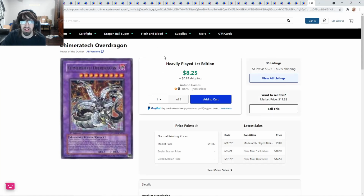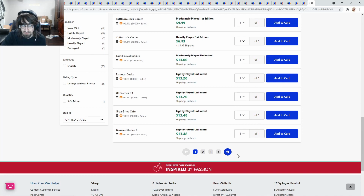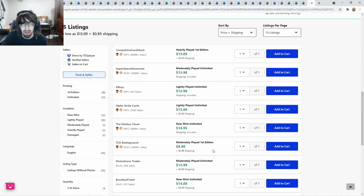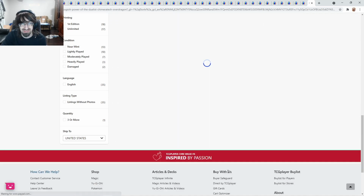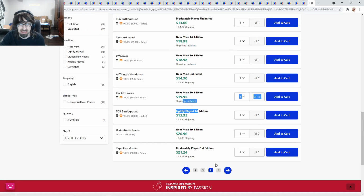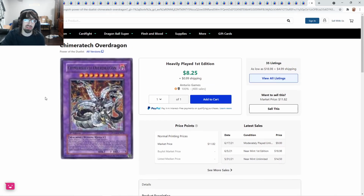Chimeritic Overdragon Power of the Duelist Ultra Rare here. Now, this is the version I actually have because this is the one I feel like affording, right? Lightly played are like $13. Even for Unlimited, that's not too bad. First ed light play $15, but that's from a new seller, so I want to look. Limiteds are $19, okay, $19 to $20. And they are rising here. Personally, I think that the Ultra, for first edition, is not a bad investment.